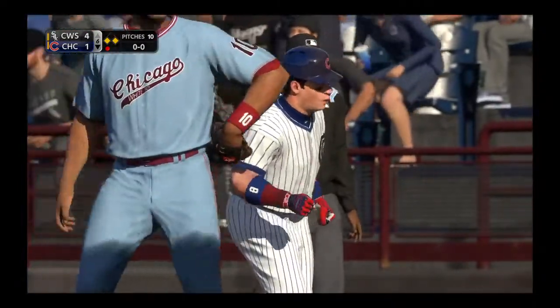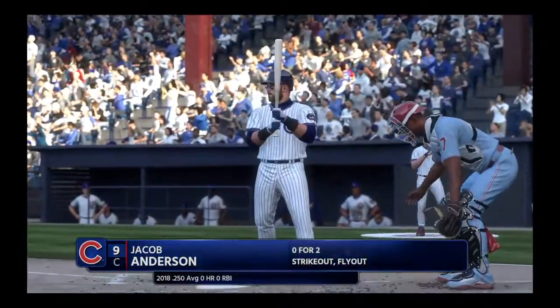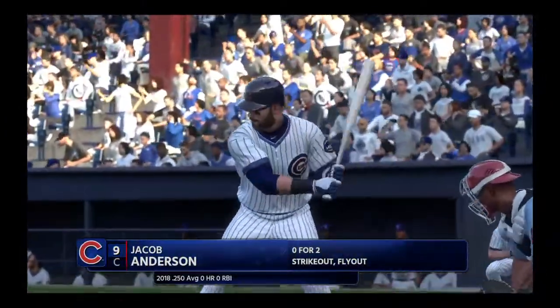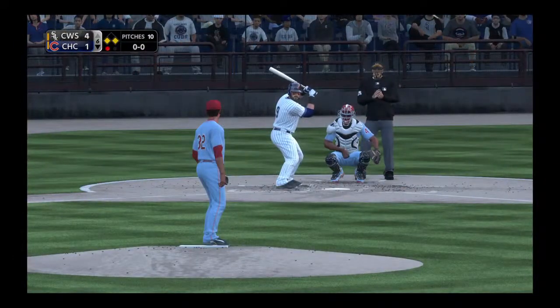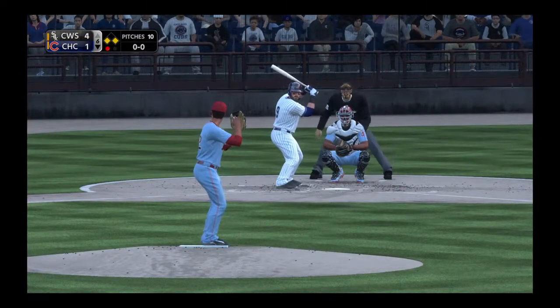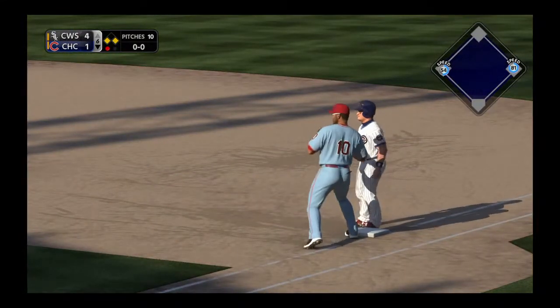The catcher, number 9, Jacob Anderson. So striding in, Jacob Anderson. He comes in 0 for 2 thus far. First things first, here's a throw over. And a dive, but he's back.